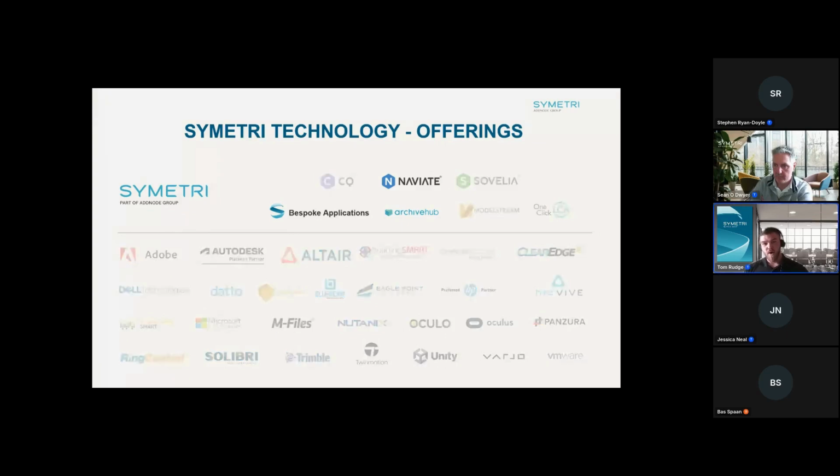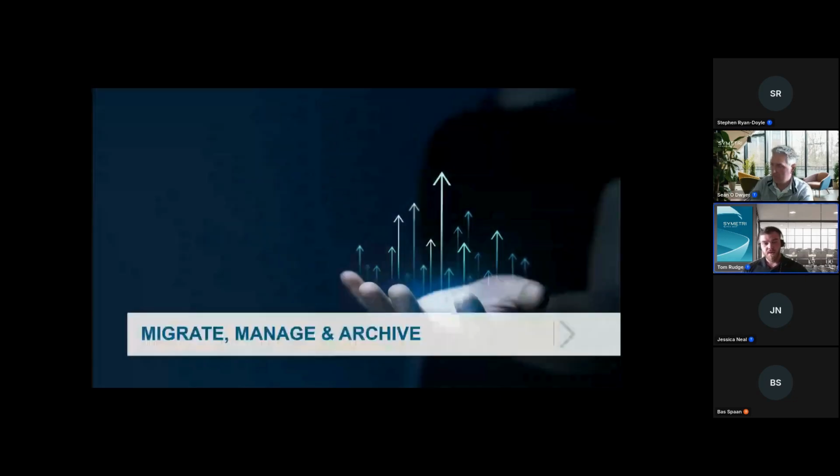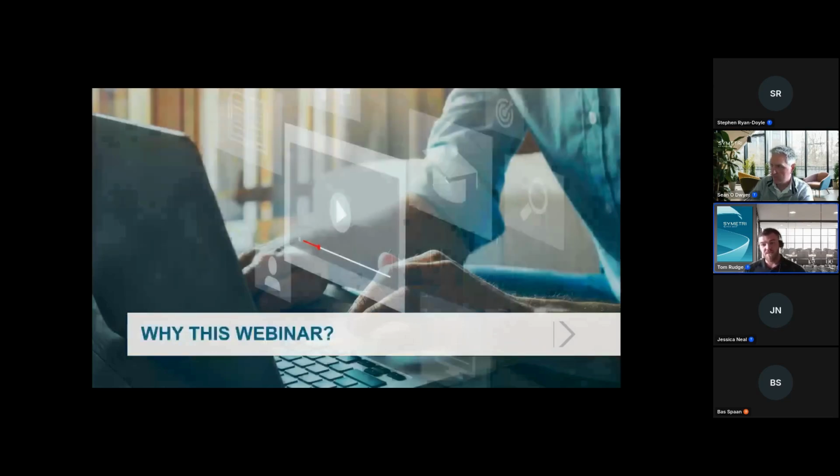And for today's webinar, we're going to be focusing on 3 areas in particular. That is Symetri's bespoke applications, Navigate and Archive Hub. So the theme of the webinar today is all around data. And as stated, it's in 3 particular areas around migrating data, managing data and archiving data. And for now, I'm going to pass over to Sean just to give a brief introduction for why attend this webinar today. Thanks very much, Tom.